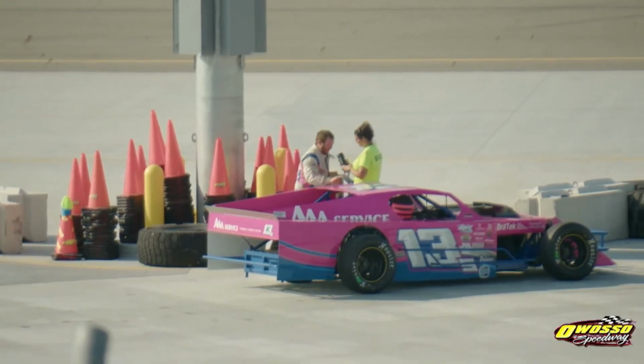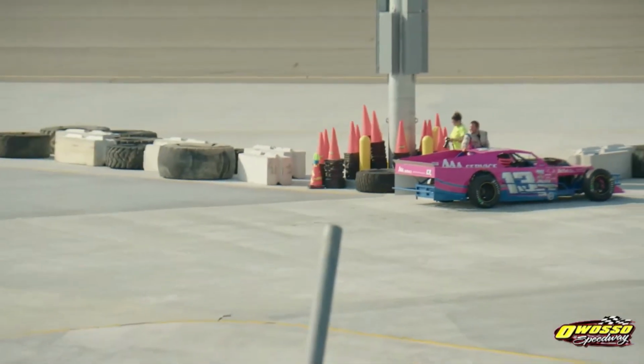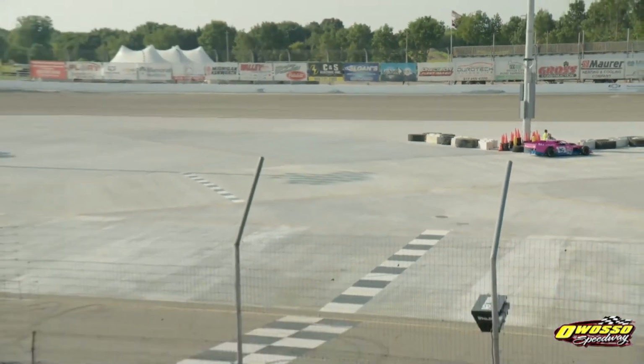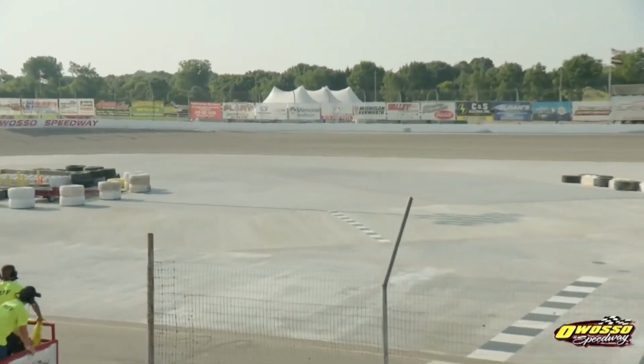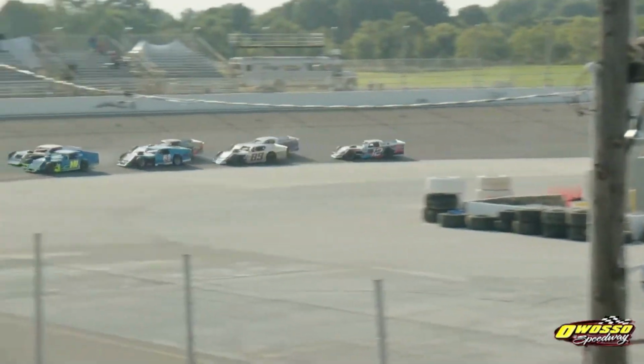Six-lap heat race, number 2 of 4. Valley Truck Center Modifieds, they are underway. 141 showing a little bit of smoke there. Jaroneski, the Elmira driver, trying to hold off this field. It's got Nathan Jordan still stuck to the outside. That's more than a little smoke, I think.